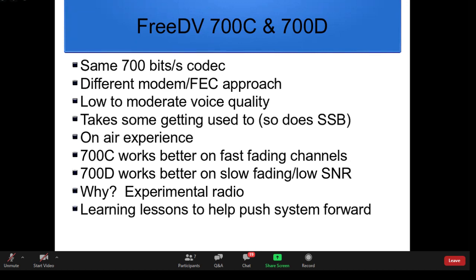So we found that 700C works better on fast fading channels, and 700D works better on slow fading, low SNR channels. So 700D will go a bit lower in SNR, down to as low as minus 2 dB SNR. And 700C is a bit better when you've got those really fast fades. Why this is happening? Well, we're still working that out. This is experimental radio. The two waveforms have different approaches. And yeah, this is the sort of thing that we investigate and use those lessons to push the whole system forward.